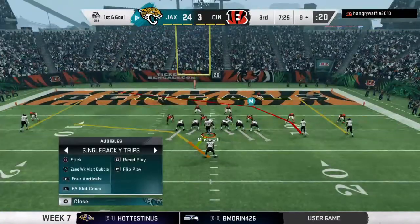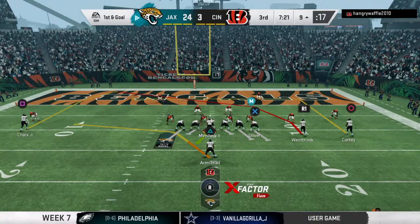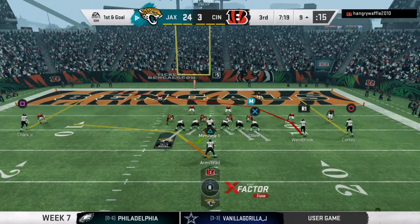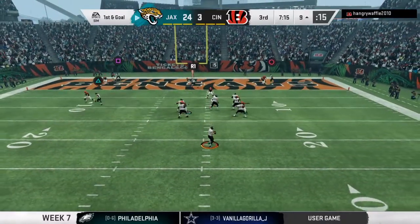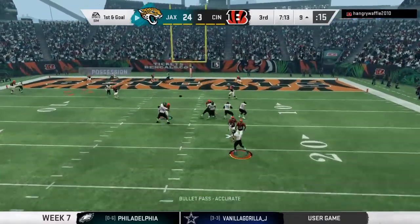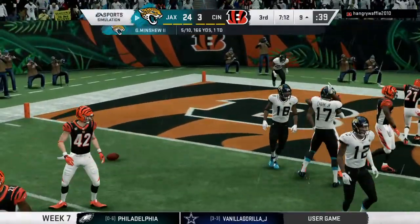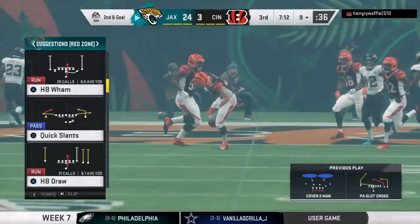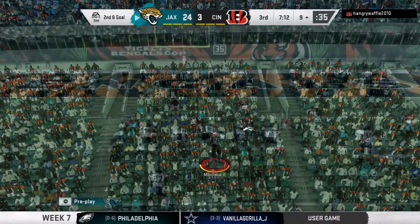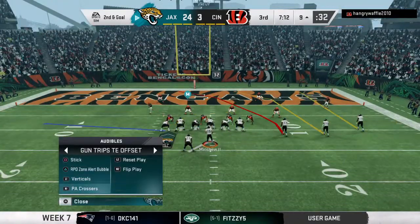I hope we give enough respect to the big guys up front because they have been getting it done on this drive. The holes have been large, and they've been barreling through them, picking up 1st downs. Now a play fake here on 1st down. And a scary incompletion, almost picked off. It would have been their first INT of the game. Instead, 2nd down. Another shot from the 9 on 2nd and goal.